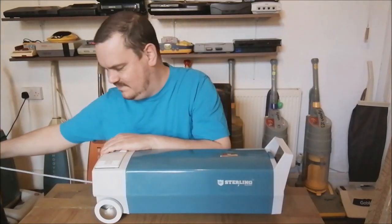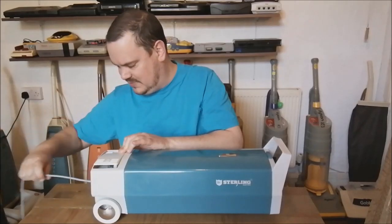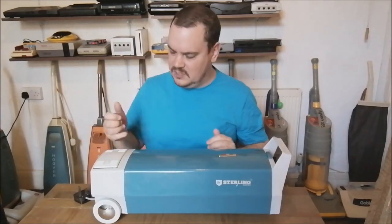I think this is correct. It's not, there's nothing wrong with it. It's just very hard to pull out. And you've got to really push that back down to get it back in. And you need a lot of tension on that pedal. So there's not really much more to say about the vacuum cleaner itself.